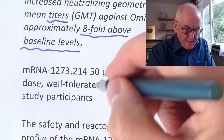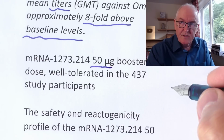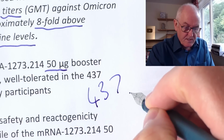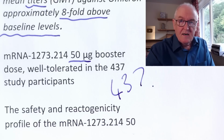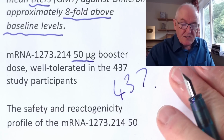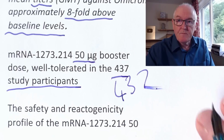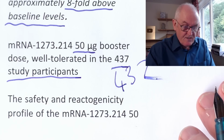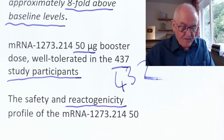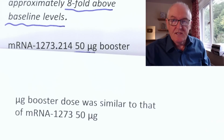So they're giving a 50 microgram booster dose. They found it was well tolerated in 437 people that they've done this study on. You might think that's not a big enough sample size to get good safety data on, and I would agree, but that's what they've done. The safety, reactogenicity, the likelihood of having abnormal reactions, is basically similar to that of the original one, is what they're saying.